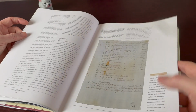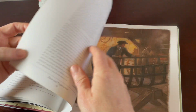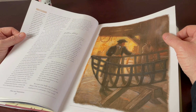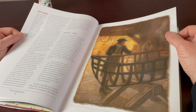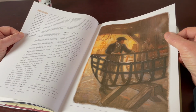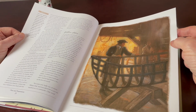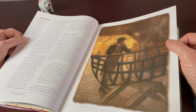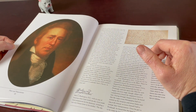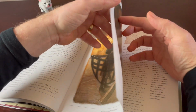There was a lot of documentation, but as this little note suggests, there's also a lot of conflicts in this documentation, so the makeup of the party and so on is still in question in some ways. I'm assuming this is maybe William Clark in that painting. Or maybe this is William Clark. I'm not sure who that one is.